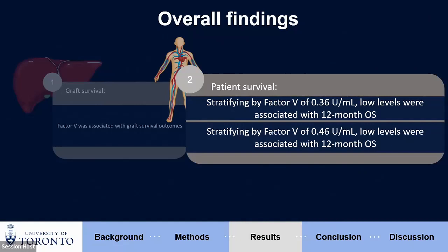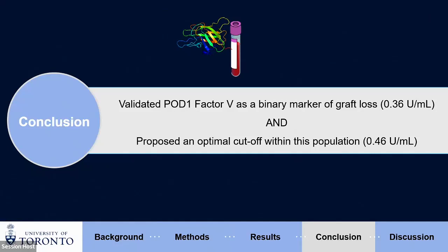finding that they were associated with 12-month overall survival. So just to bring this to a close, in the study, we did validate post-op day one factor five as a binary marker of graft loss. And we've also proposed a novel cutoff that is yet to be validated at 0.46 units per milliliter.